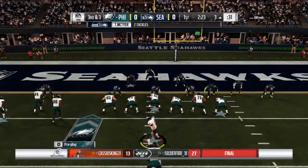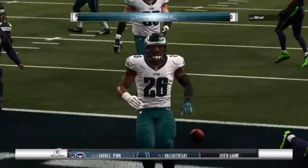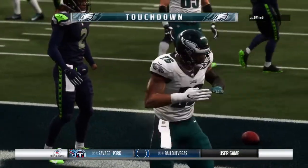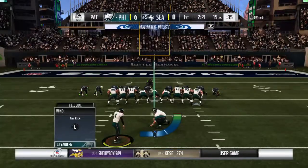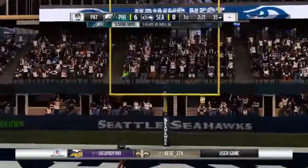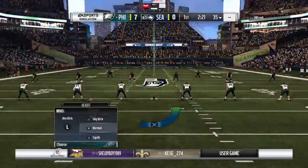They get the turnover on the opening possession. Now here they are moving the ball straight down the field. And he's in for an Eagles touchdown. Le'Veon Bell, a 3-yard touchdown run. And the Eagles have taken the early lead. Things could just not have started any better for them. They get the turnover, the football right away, able to capitalize on offense for 6.